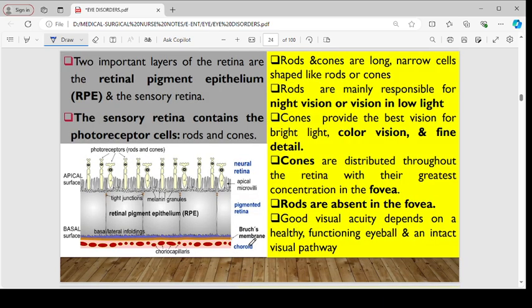We have two important layers of the retina. We have the retinal pigment epithelium and the sensory retina. The sensory retina contains the photoreceptor cells, which are the rods and cones. The rods and cones are long, narrow cells shaped like rods and cones. Rods are responsible for night vision or vision in low light, while cones provide best vision for bright light, color vision, and fine details. Cones are distributed throughout the retina, with their greatest concentration being the fovea, the central part, while rods will be absent in the fovea.